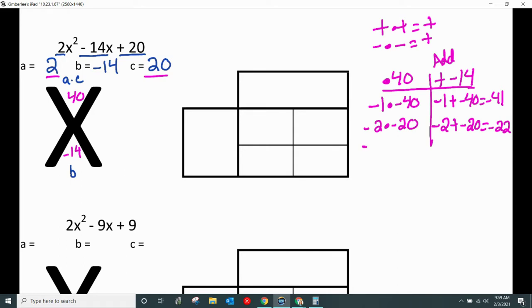So then we move on to negative 4. Well, with negative 4, we know 4 times 10 is 40. So it's the same, they're just both negative. Negative 4 times negative 10 is positive 40. Okay. Negative 4 plus negative 10, ooh, that's negative 14. And that is what I wanted. That's my magic combo. Those are the two numbers I need. So I need negative 4 and negative 10.